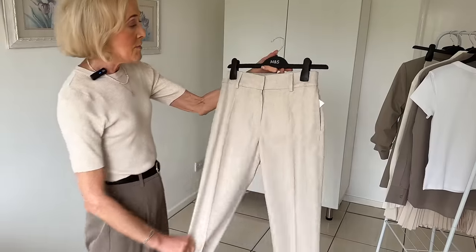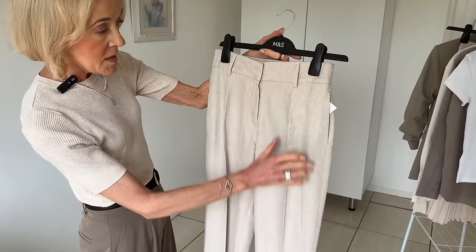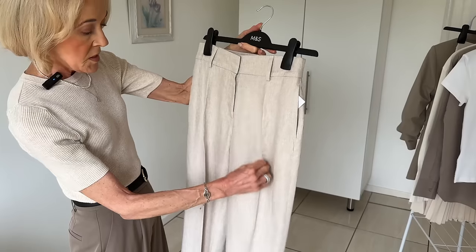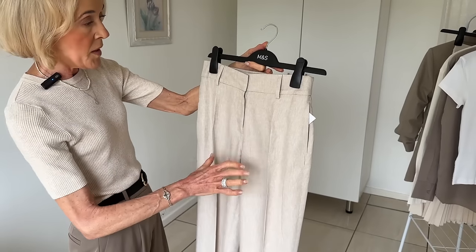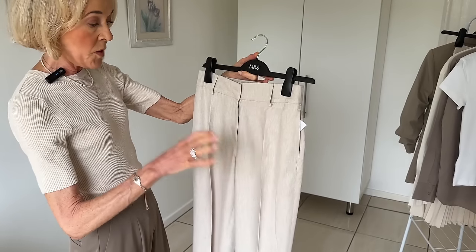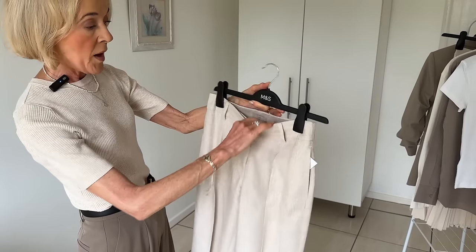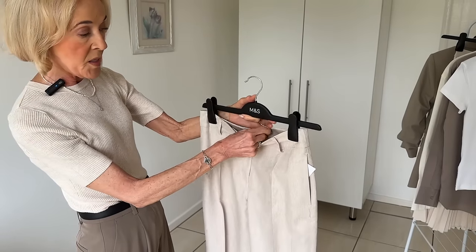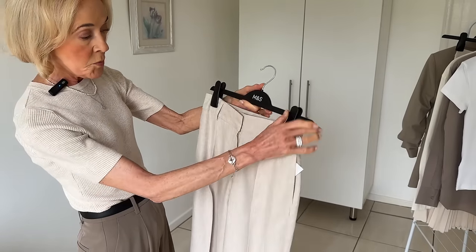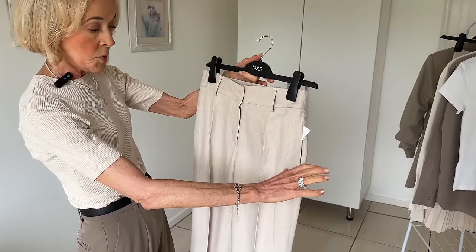These are a lovely shade of light beige with a fleck, so it gives that nod to that linen. I have quite a few pairs of these linen trousers, and they always look just brilliant. You have slight elastication in the waist here, so you've got belt loops, but this is flat, so there's nothing here that's going to add bulk.